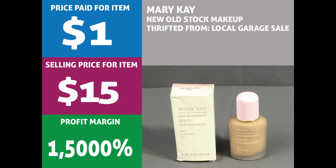I picked these up and did some quick research once again on eBay using my phone. Felt like I could get a fair return on these and went ahead and bought them and stuck them up on eBay. Each one of these bottles, and like I say, I had like 7 or 8 of them, sold for $15 a piece, and I only paid $1 for them.